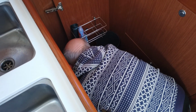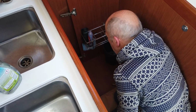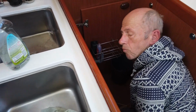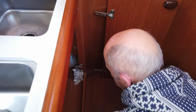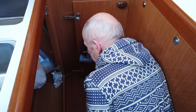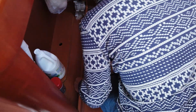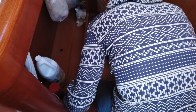Are you demolishing the boat? We have this salt water pump, which is leaking. Where's the salt water pump? Just there. There's that little pump. And the only way I can get it out, I think the hose is leaking. The only way I can take it out is by taking this whole front of the cabinet out. And I've taken the screws out and it's not coming loose, so that's not very good.